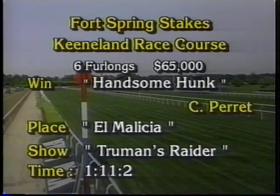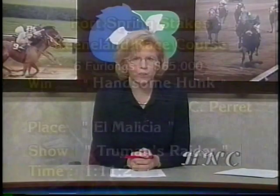The winner, Handsome Hunk, is a 2-year-old chestnut colt by Hennessy from Little Rose by Mr. Prospector. Bred in Kentucky by Jacks or Better Farm. He is owned by Jacks or Better Farm and trained by Dale Romans. Ridden to victory by Craig Perrette. Handsome Hunk completes the 6 furlongs in 1:11 and 2.